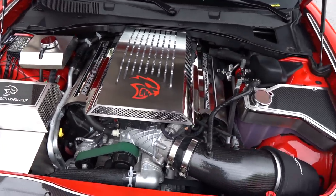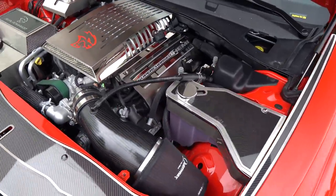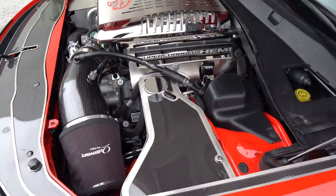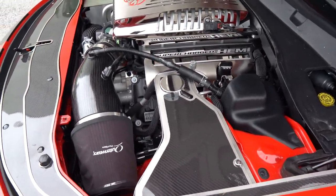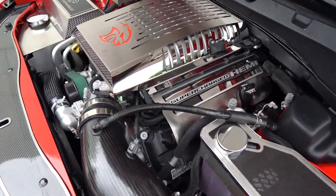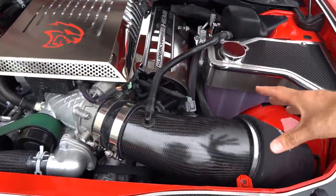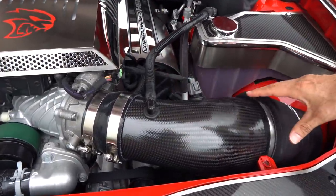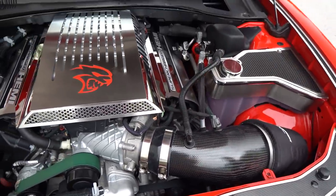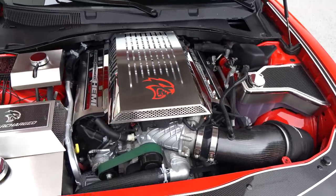But the great news is, what about performance? We're talking about that 6.2 liter supercharged V8, stock form, 797 horsepower, 707 pound-feet of torque. We do have a Lethal Performance-style carbon fiber air induction tube. So you'll notice that carbon fiber air intake ramming right into the throttle body. That's going to give you a little bit more, but still, at the end of the day, 797 horsepower stock.